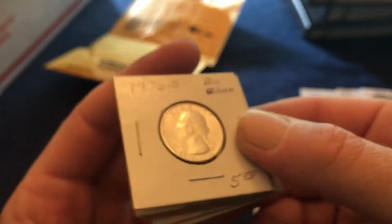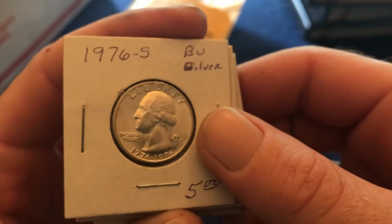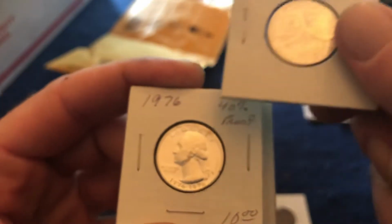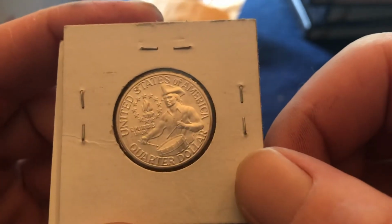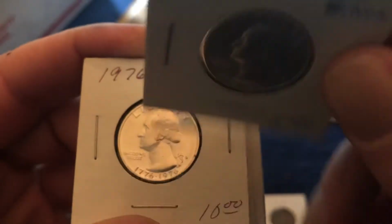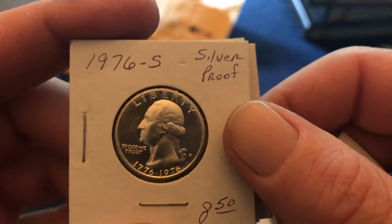And then I got these, they are cool. One for the typeset and probably one for the album. Nice BU. Bicentennial 40 percenters. Now, of course, you know we gotta check them for the DDO. I'm sure they've already been checked 100 times over, but, you know, doesn't matter. Look how beautiful these coins are.